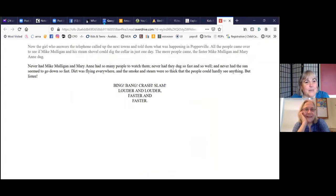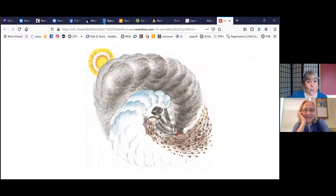Never had Mike Mulligan and Mary Ann had so many people watch them. Never had they dug so fast or so well, and never had the sun seemed to go down so fast. Dirt was flying everywhere, and the smoke and the steam were so thick that people could hardly see anything but listen. Bang, bang, crash, slam, louder and louder and faster and faster. Whew!